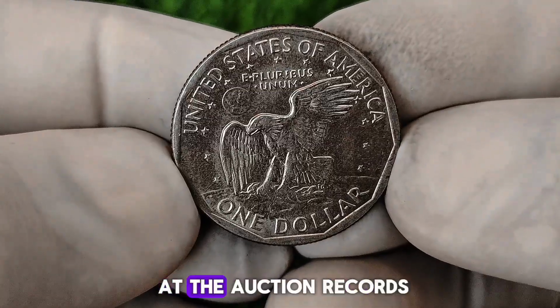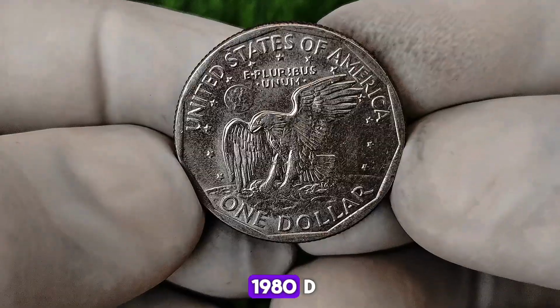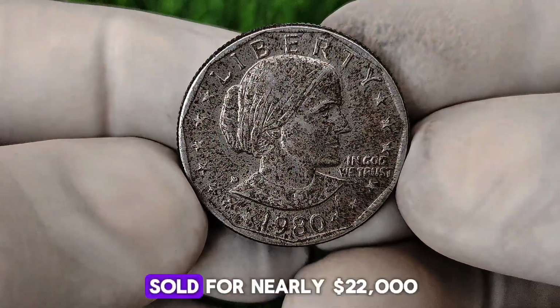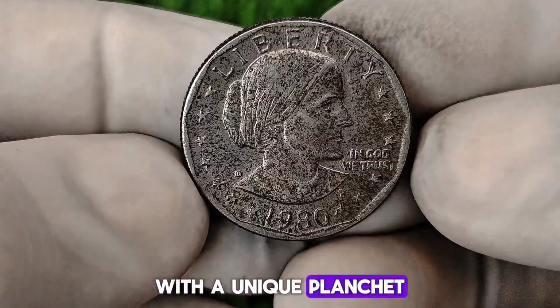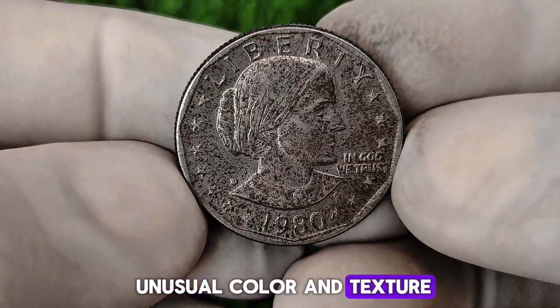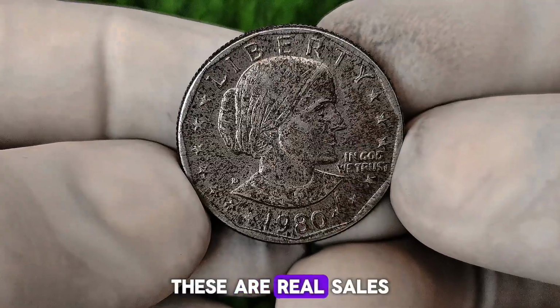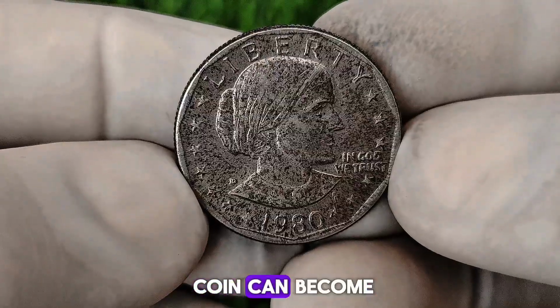Let's take a look at the auction records that stunned the world. In one event, a 1980 D Susan B. Anthony dollar graded MS-68 was sold for nearly $22,000. Another piece, with a unique planchet error that caused an unusual color and texture, was auctioned at more than $25,000. These are real sales, real money, and real stories that prove how valuable this coin can become.